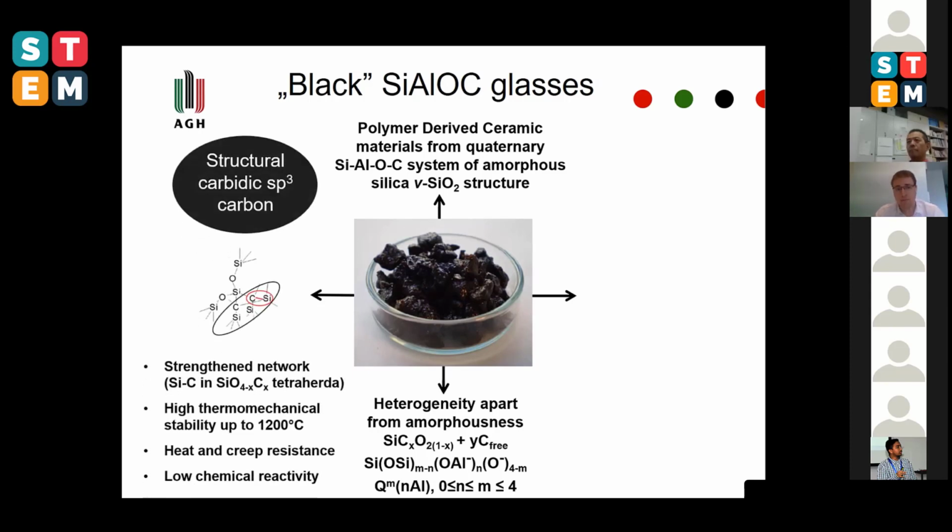So first of all, we can distinguish a structural carbon in the form of silicon-carbon strong covalent bonds, which leads to the strengthening of the glass network and which finally leads to high thermomechanical stability up to 1200 Celsius degrees, heat and creep resistance, and low chemical reactivity.